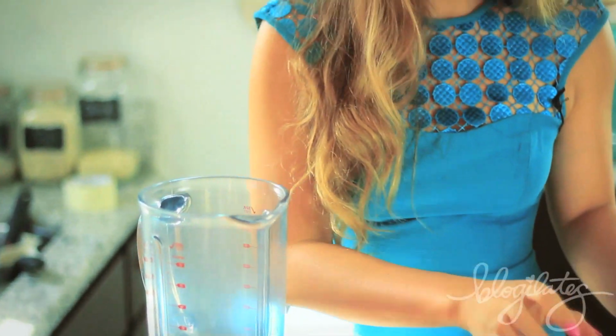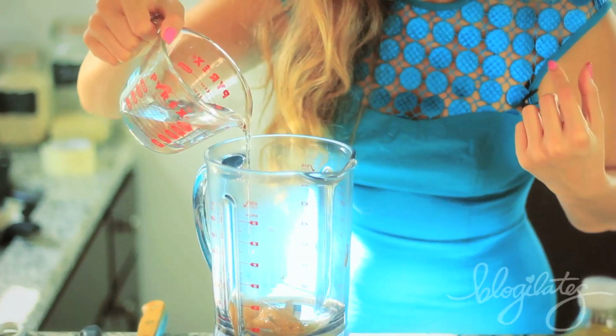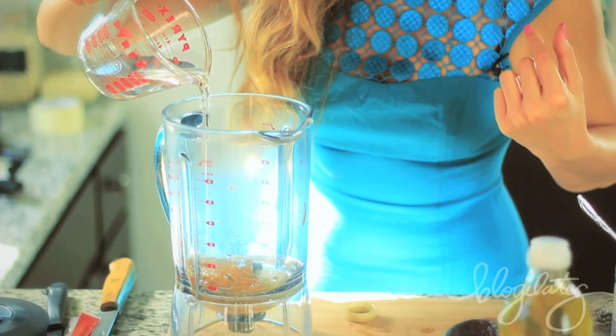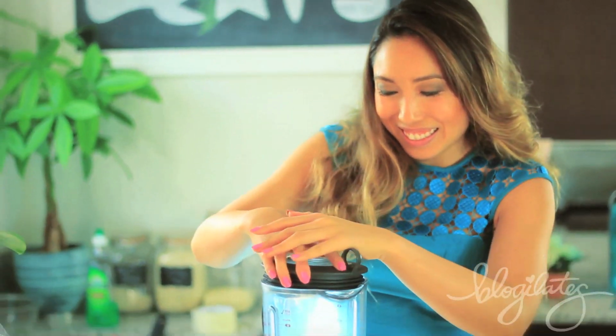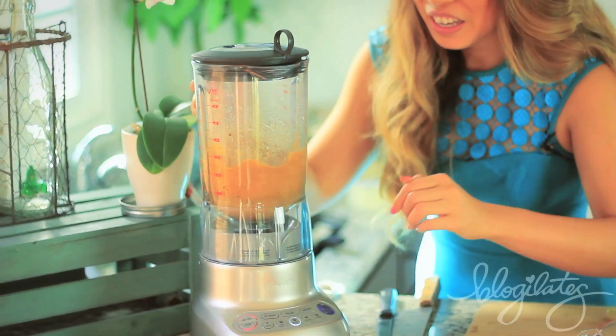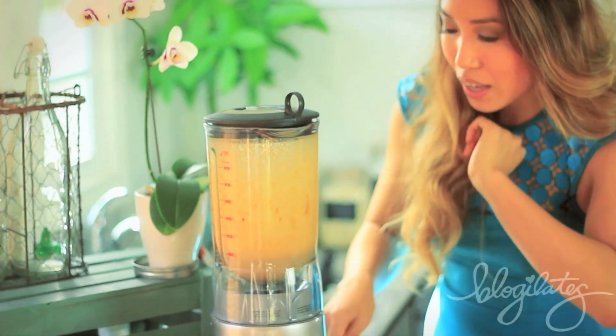Isn't that wonderful? So just go ahead and place this in your blender, and then we are adding some peanut butter. All right, so we just want 3 tablespoons here. Now we're gonna add a little bit of sesame oil to continue with that Asian flavor. Just 1 tablespoon, and pour it right in there. And we're gonna add just a little bit of water, about half a cup. I'm gonna place a little bit less of that just to make sure it isn't too watery. All right, it's ready to blend. Okay, looks like it's done.